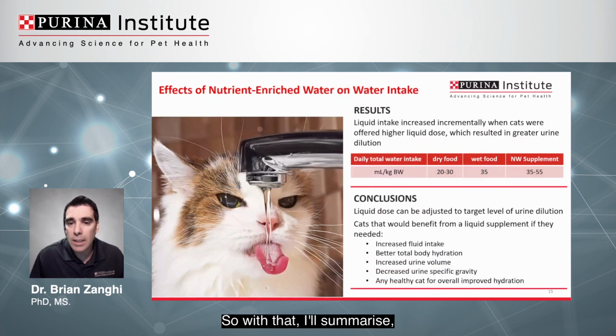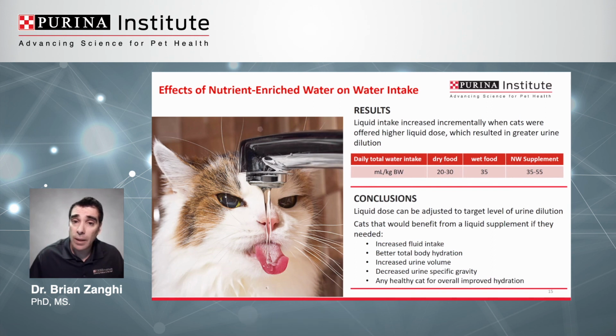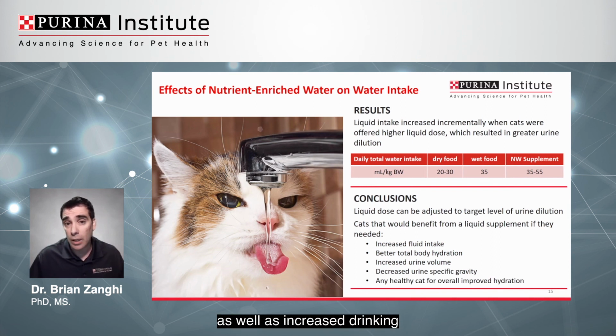So with that, I'll summarize. Again, we're demonstrating that with increased level of the liquid dose, we get an increased intake of total water as well as increased drinking. And this results in a greater urine dilution factor. The table here shows that with dry food, traditionally 20 to 30 milliliters of total water versus wet food at 35. And with the use of this water supplement, we can be at or a much better level of total liquid or total water intake relative to wet food consumption.